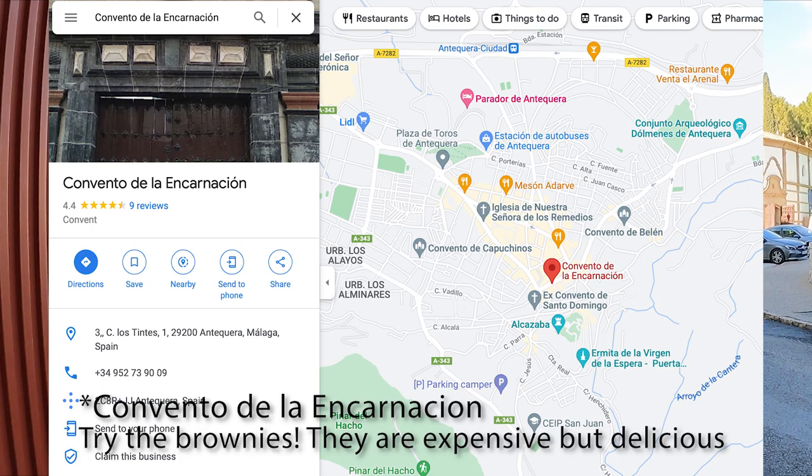And on our way back, we also stopped and bought some treats from the convent of the Annunciacion. And we're excited to try them. We haven't tried them yet, but it's kind of a fun little thing to buy them from the nuns there.